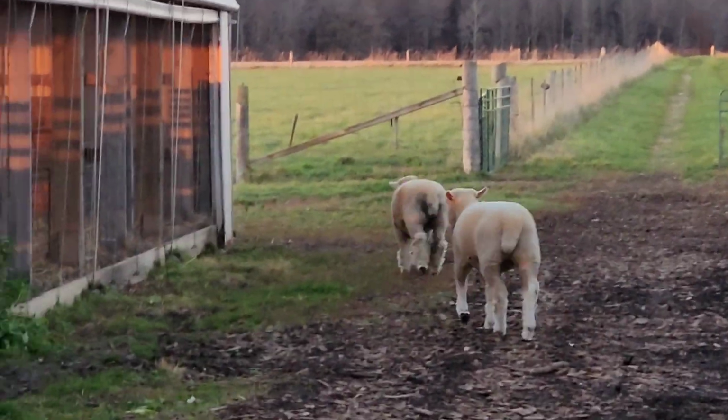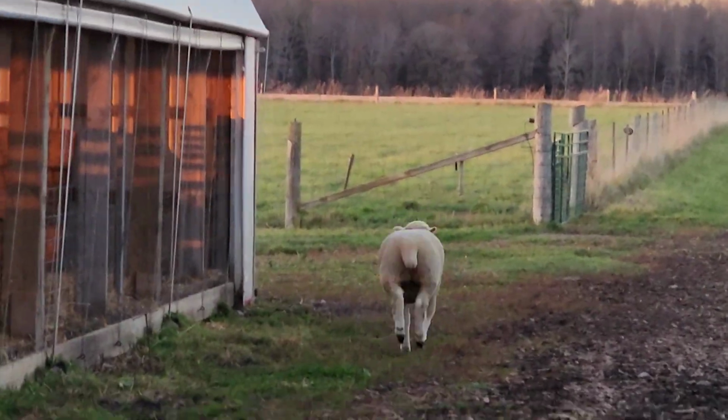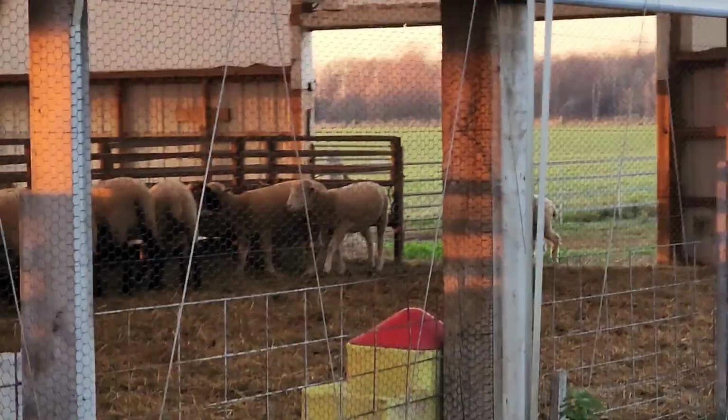You don't really have to herd them in. They kind of know the routine themselves. See, they've gone around the corner and they're going into the barn there.